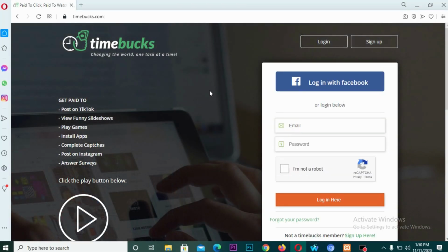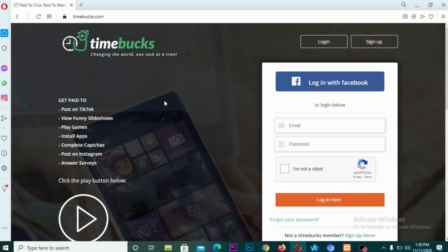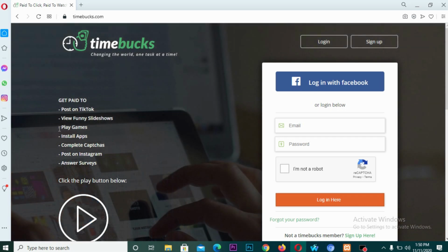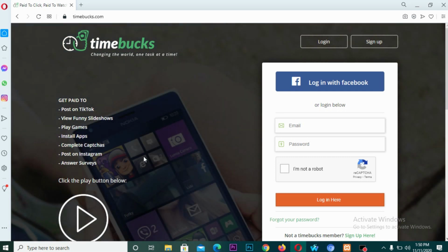Once you get to the Timebucks site, you can get paid just by posting on TikTok, viewing funny tags, playing games, installing apps, completing captchas, posting on Instagram, and answering some questions.